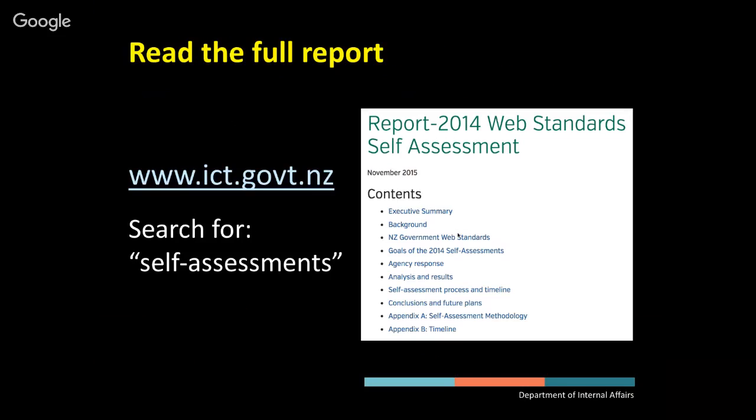If you did want to read the full report, that's available at ict.govt.nz. And if you just search that site for self-assessments, you can read that report there.